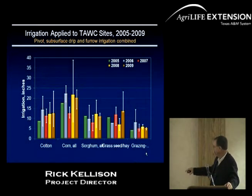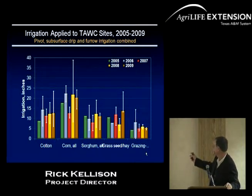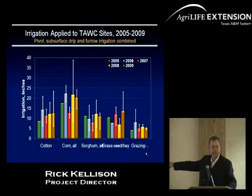I know this is a pretty busy slide, but basically the bars are color-coded from 2005 to 2009, and they represent, based on the systems at the bottom, the amount of irrigation water that was applied that particular year. The white bar that's inserted inside the color graph gives us the range from low to high of how much water was actually applied. For example, if we look at 2006 on cotton, we had a low of about 6 inches and a high up to 21 or 22 inches.